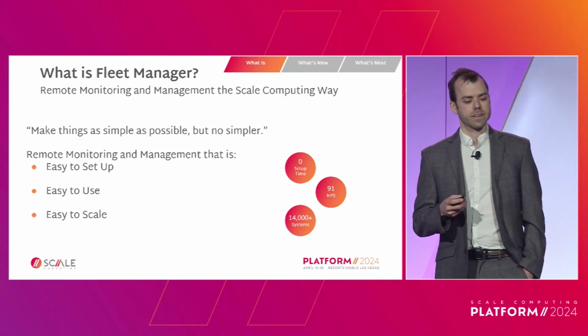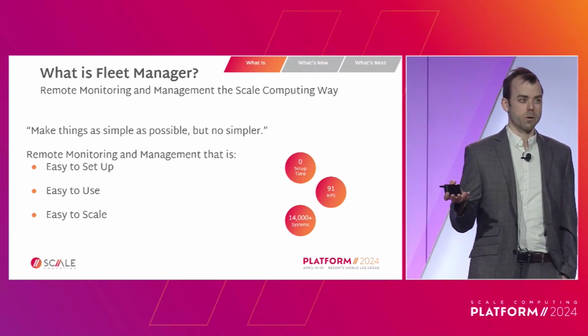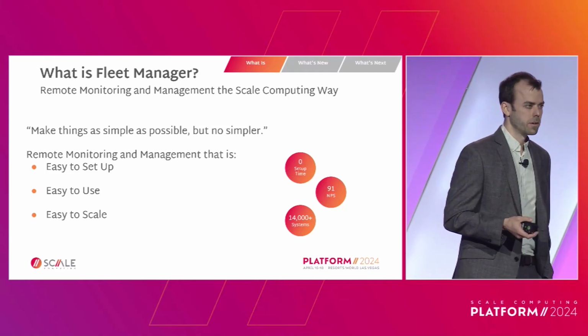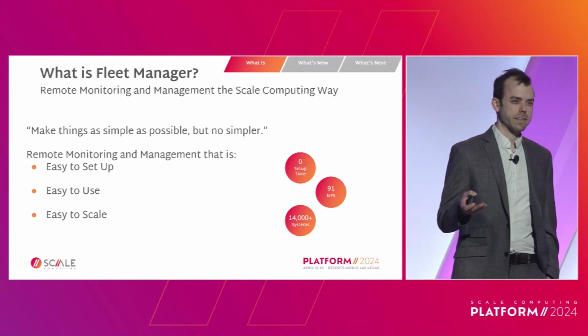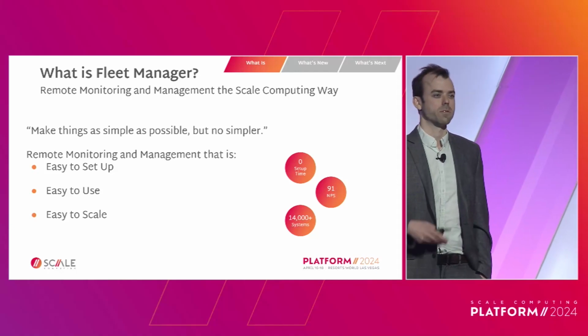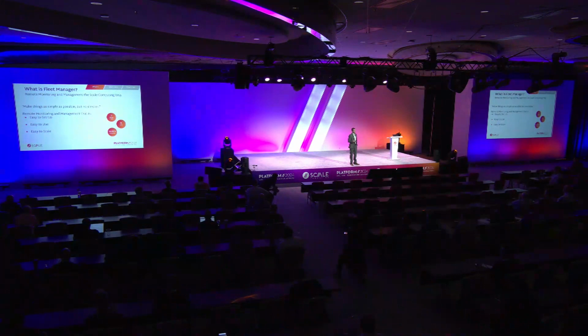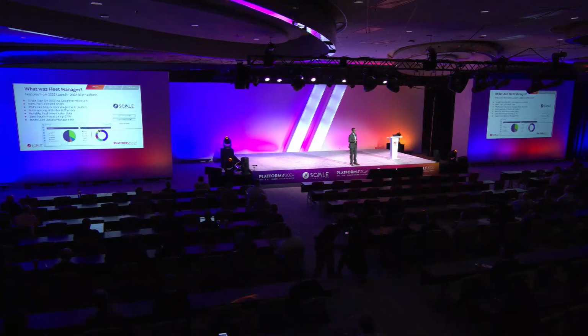And then lastly, we're making it simple, but it's not a toy, right? So it's easy to scale. Right now, as we're talking, there's 14,000 plus and counting systems that are communicating in real time all the data you need to accomplish your remote monitoring and management. So that's the philosophy of Fleet Manager.